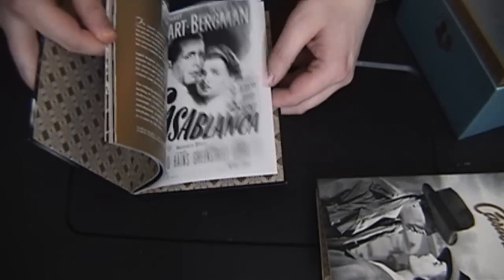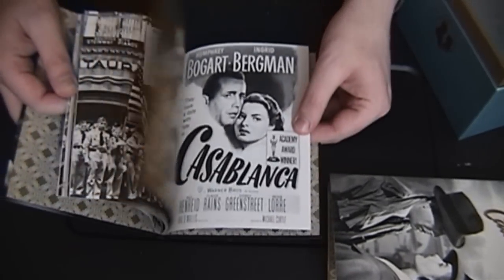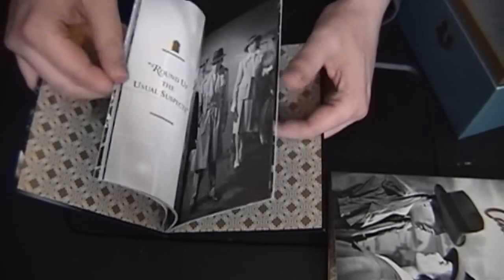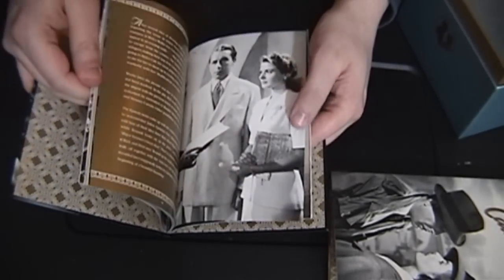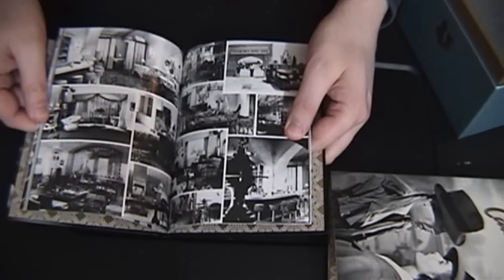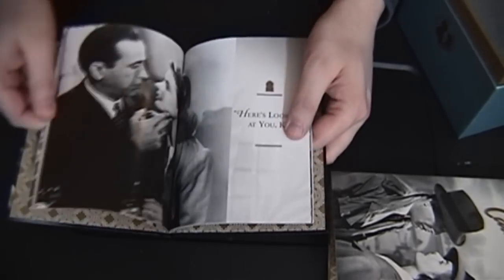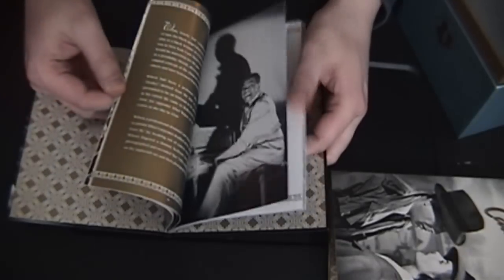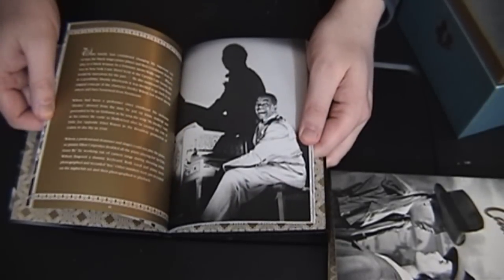So if we take a quick look here, you can see there's all kinds of pretty stuff in there. Pretty thorough. It looks like it'd be a pretty good read too. There's a lot of info about different things there. So quite nice and quite extensive. There's Sam. So there you go. So that's the photo book.